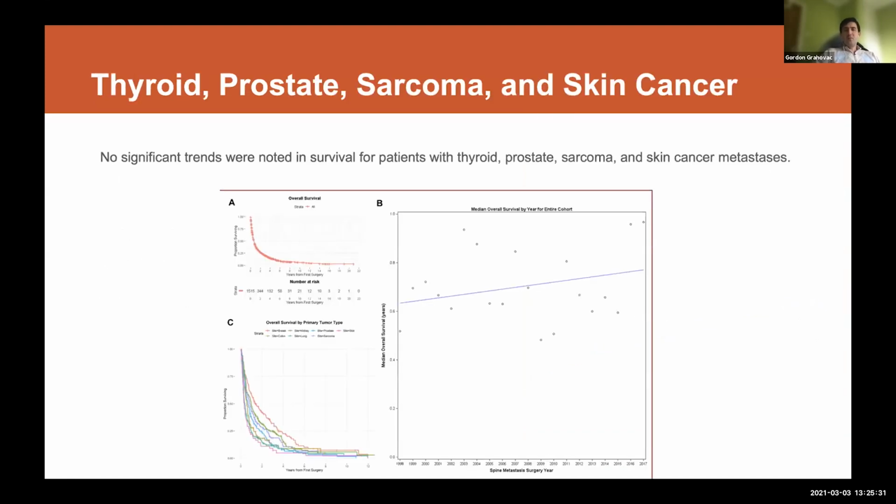Thyroid, prostate, sarcoma, and skin cancer in sub-analysis haven't shown any significant improvement in survival with spinal metastasis in the last 20 years. But as you can see, when we look through the whole patient cohort, there is a significant improvement. Patients will survive between 0.6 years to 0.8 years, so around 10 months.